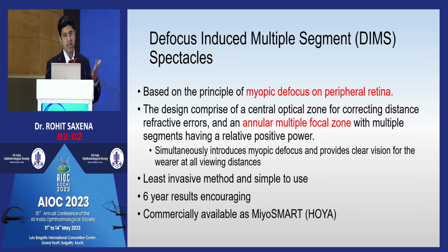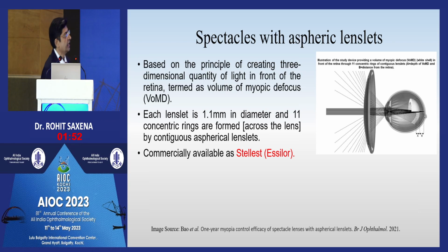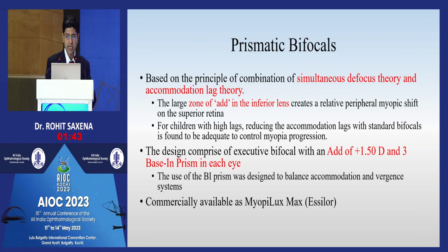So in fact, recently Hoya came out with their six-year results, which appear to be fairly good. Of course, there's a lack of information in India at the moment on its effect in India. The alternatives are the HALT lenses, again, a similar concept, but by Essilor. Another set are, of course, by Zeiss. They also have the added plus lenses for near vision for children with accommodative lag.